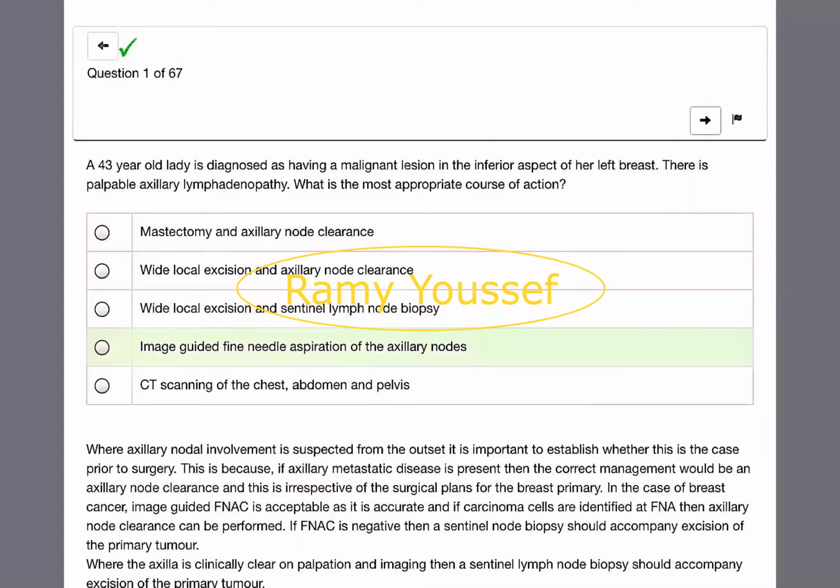He wants to know two things about the lymph nodes. If you can feel the lymph nodes, or you can see them by ultrasound, you have to do fine needle aspiration cytology. But if you can't feel lymph nodes, or you can't see lymph nodes by ultrasound, during the biopsy or during the operation, you have to take a sentinel lymph node biopsy. And mostly nowadays, they do it as frozen section. So intraoperatively, they can decide to go for axillary lymph node clearance, or just leave it if there is no metastasis.